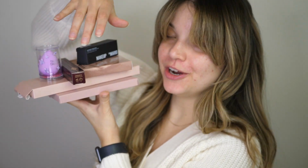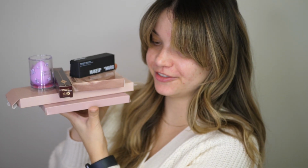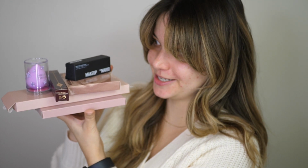I got a gorgeous stack of new makeup for Christmas. Let me hold it up here so that you can see. A big, beautiful, very monochromatic stack, which I thought was interesting because these are all different brands. Stuff that I got for Christmas. Will got me all of this for Christmas, you guys.